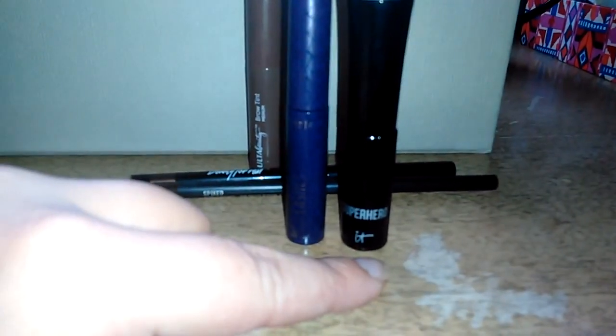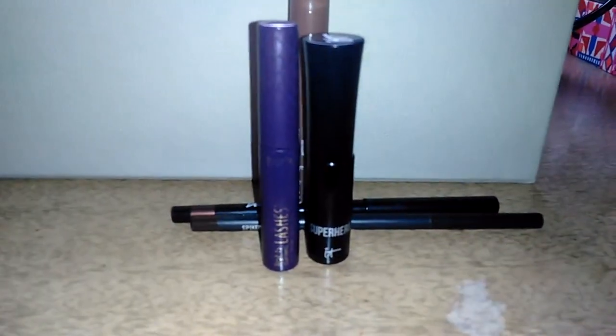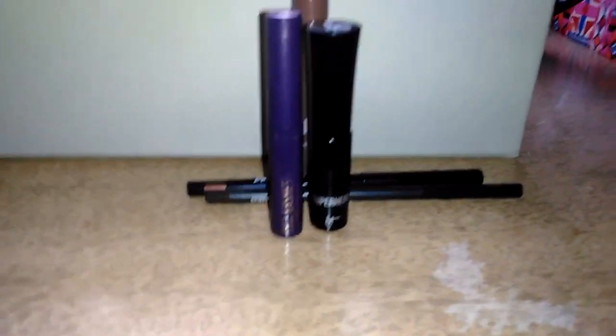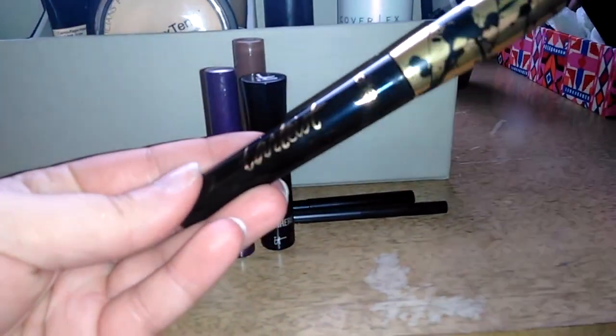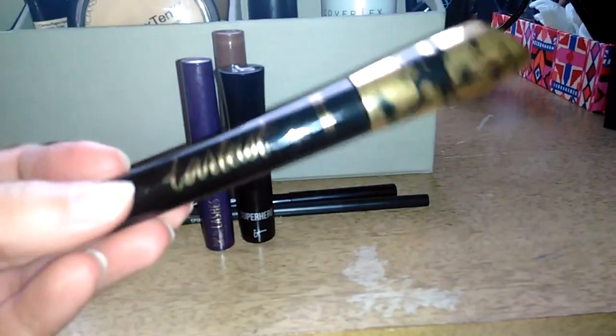The Superhero is a little bit drier. I do think I like that better, but again, they have the same type of bristles, which I think works for me. I'm just trying to use them up at this point because they're sample size. The mascara that I am going to try that's new, though, is the Tarteist Pro mascara that we got in our BoxyCharm this month, which you'll have already seen.